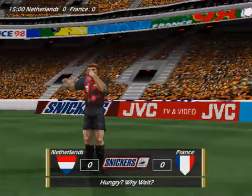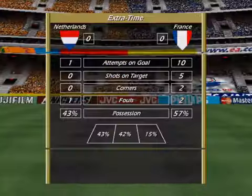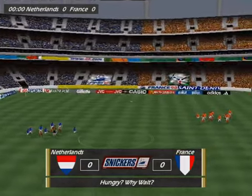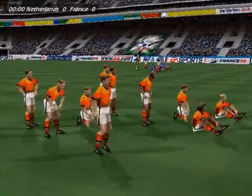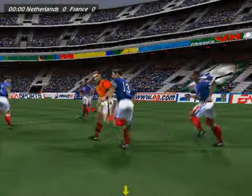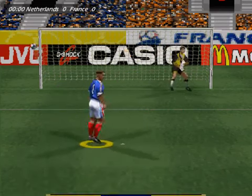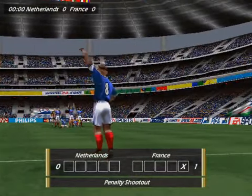And the whistle goes, so we move into a penalty shootout, and it's down now to who has the greater nerve. You can feel the pressure on the players here. Here we go then. Yes, driven to the right of the goalkeeper. Well-placed penalty. Yes, that's how you hit them, John.